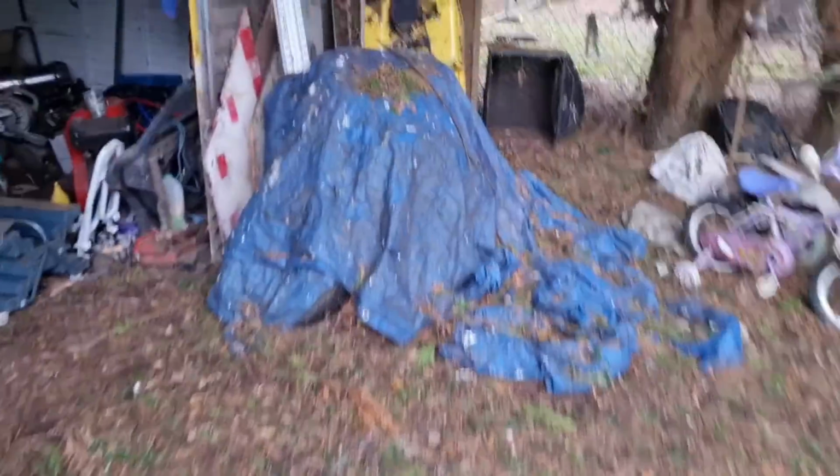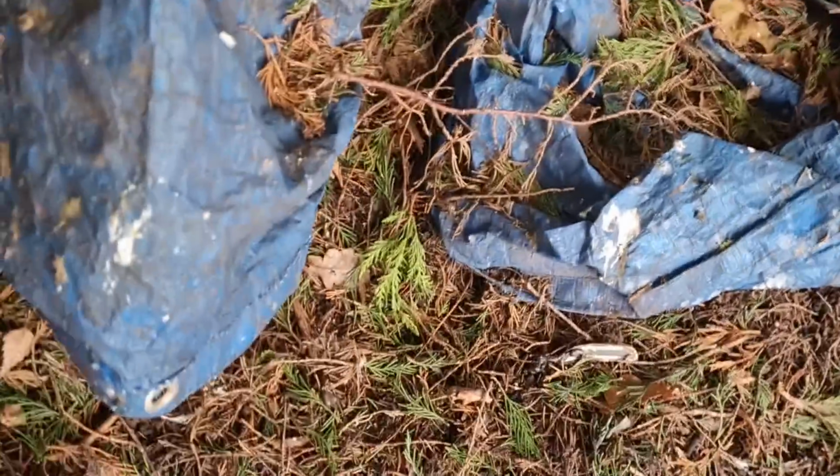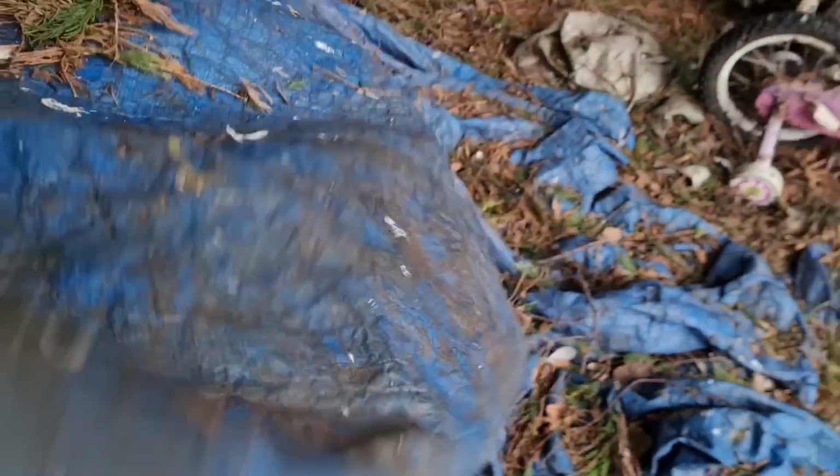Let's have another dig round. What else have we got? I know we've got loads of stuff. Let's come in this shed. What's under here? I think that's a Truss-Love water pump. I can't be sure. Oh yeah, that's my Truss-Love water pump under there.